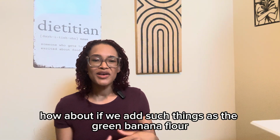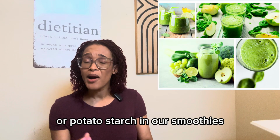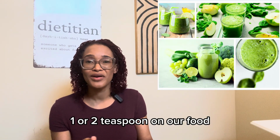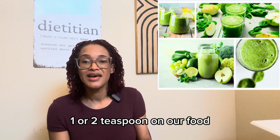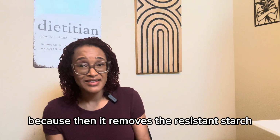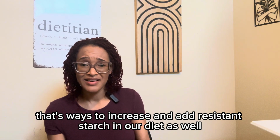How about if we add such things as green banana flour or potato starch to our smoothies, or sprinkle one or two teaspoons on our food? We just don't want to cook it, because then it removes the resistant starch. So those are ways to increase and add resistant starch in our diet as well.